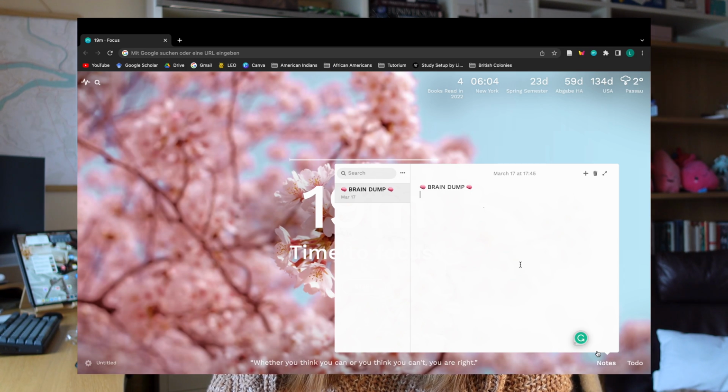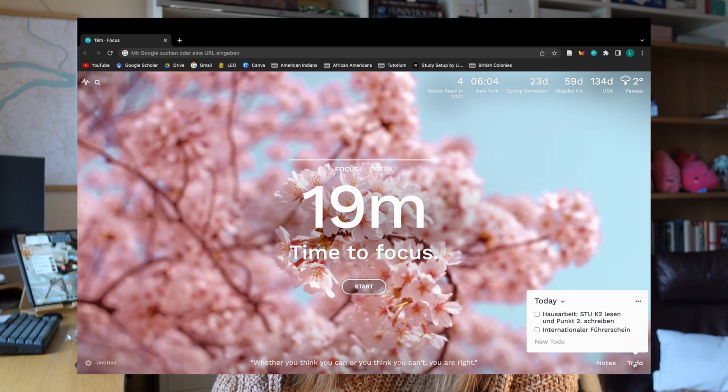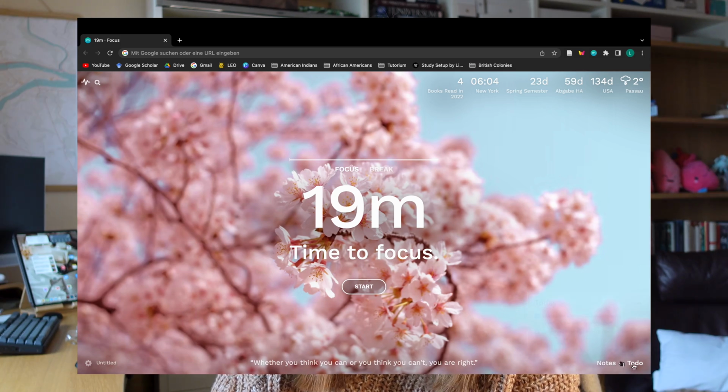So sometimes while I'm doing a focused study session, I remember I need to buy rice or get the laundry from the dryer or call the hairdresser and so on. And instead of interrupting my flow state then and there, I just dump my thoughts to the notepad or I add them as to-dos to come back to later, which has been really helpful for productivity because I just stay in the zone and it's all within this same space, the same Chrome extension.